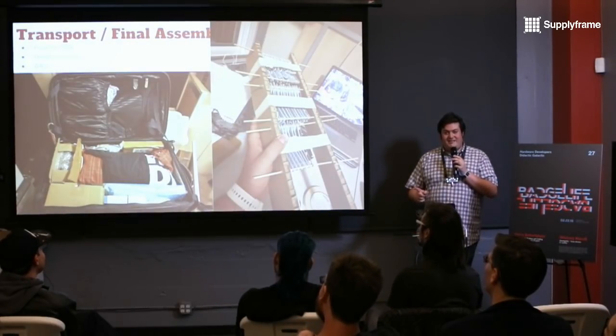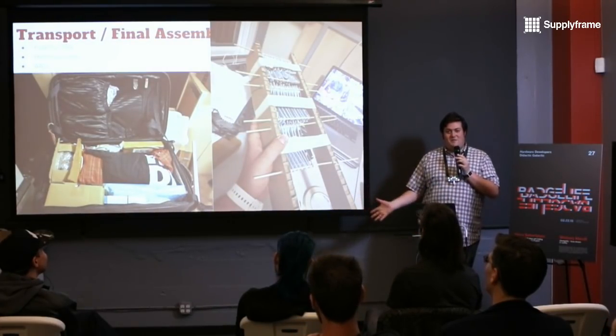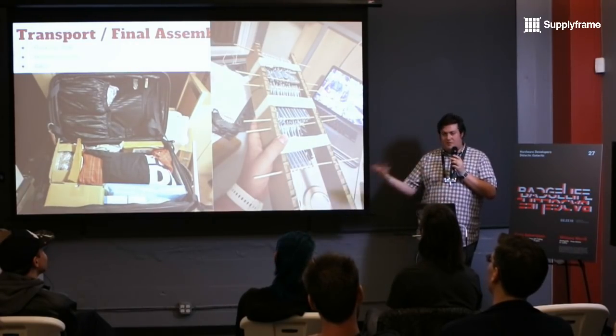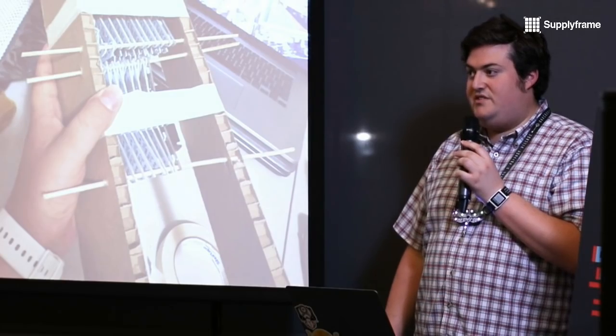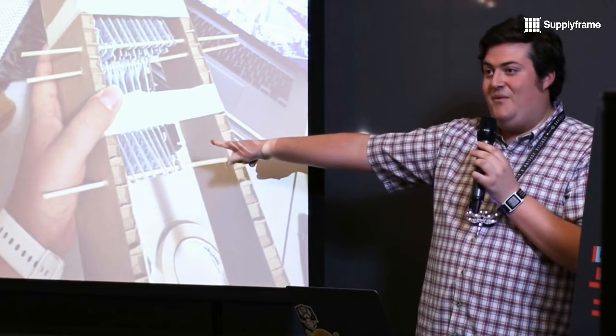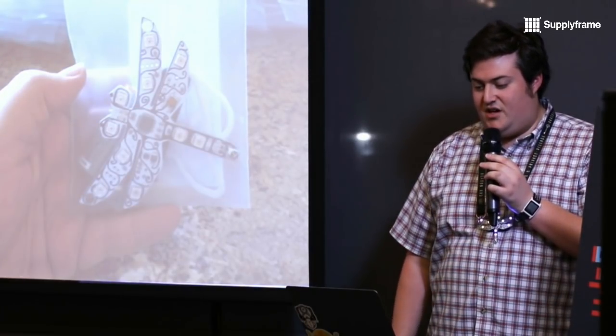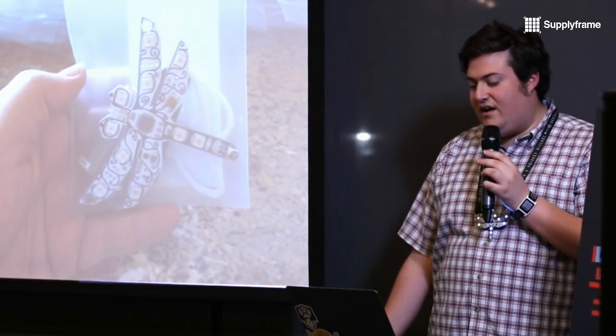The strategy was take everything out and put it in bins, go through TSA. TSA was okay with that. On the way out, everything got inspected, which is what I expected. It's very difficult to explain to a TSA agent what the hell these are and what they do, but that worked out okay. Got to the hotel room, morning of DEF CON.